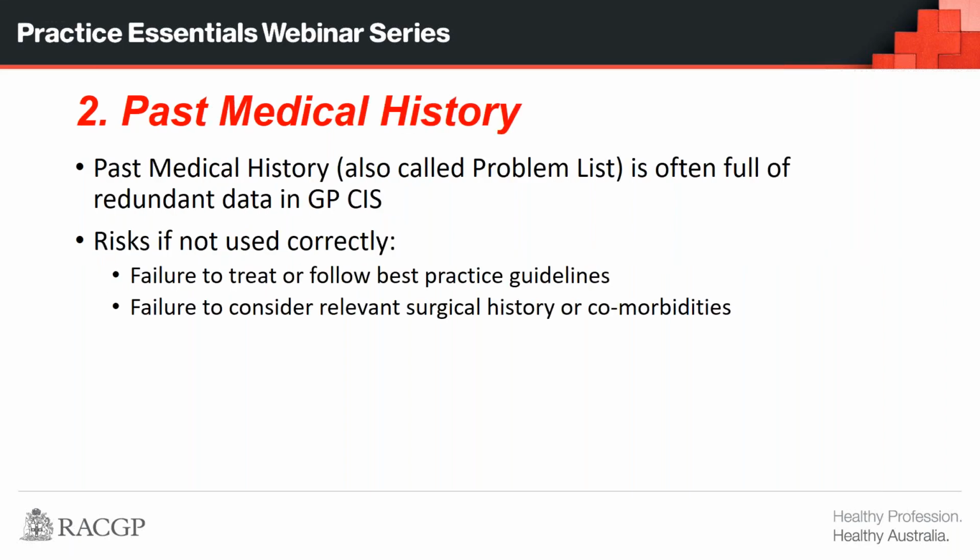The past history is always an interesting field to contribute to. Certainly, there's a lot of redundant data in the past history, and I refer really to multiple items. So often we find that hypertension is listed 5 or 6 times in a clinical record. It really only needs to be listed once. We often find that UTI or URTI, so urinary tract infection or upper respiratory tract infection, is listed many times. Prescription repeat or pathology results given are items which probably don't need to be in the past medical history. They don't actually add to the clinical flavour of the patient.